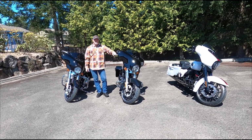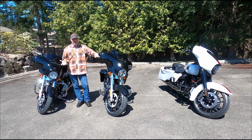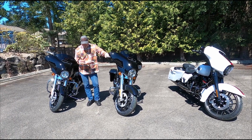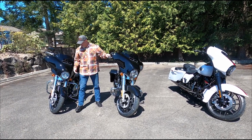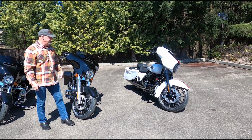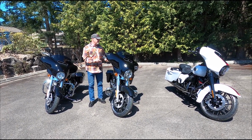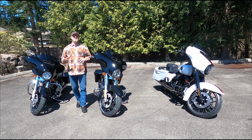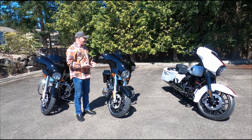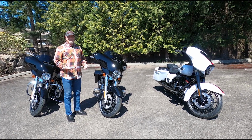So as Barricade mentioned, we want to compare these three bikes. Obviously sitting here, they look very similar. They're the same model, same basic bike, same frame. They all have cast aluminum wheels. Some are a little more basic, some are a little fancier, some are kind of the ultimate. They all have six-speed transmissions, 2-into-1-into-2 exhaust, Milwaukee 8 engines, and the Batwing fairing. They're all set up for two-up riding. So what are the differences?